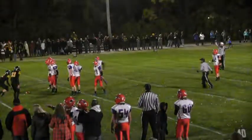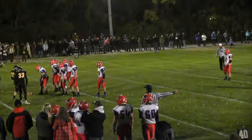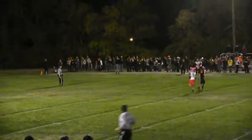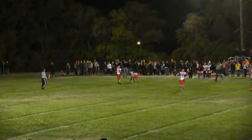Fourth and 10 for the Patriots. Grayson Binger steps in to punt it away. Grayson Binger back to punt. Gary and Ovin Gemelusi to return. Grayson Binger gets a good foot in it, takes another good Patriot bounce, and is going to be down at about the 16-yard line.